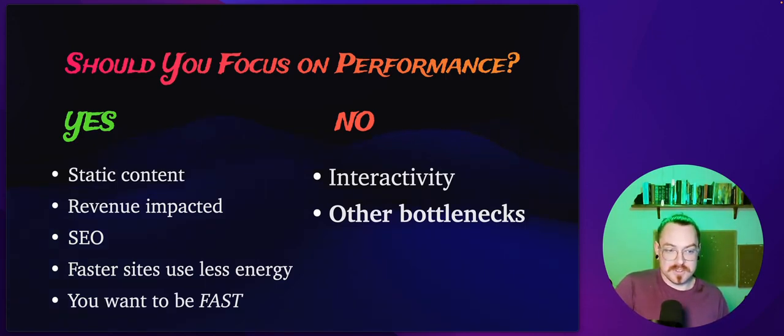But then I think you should focus on performance because users care about it. Performance is kind of a subjective thing. You don't really notice it until it's bad. And then once you've noticed it, you're in a bad state.